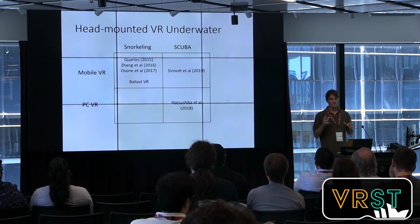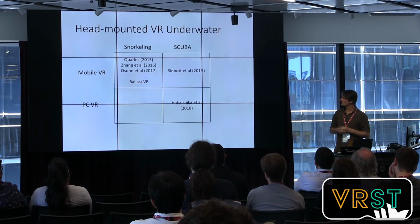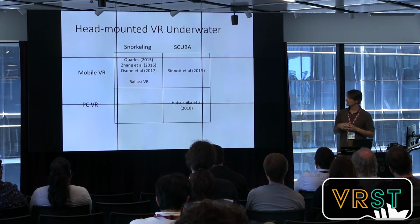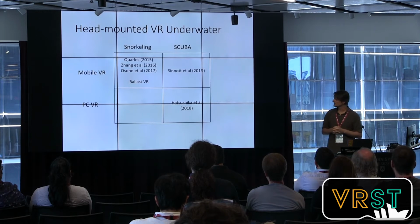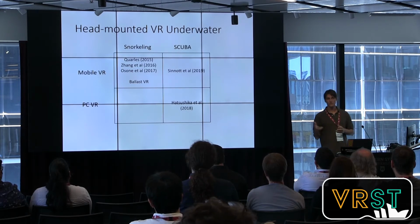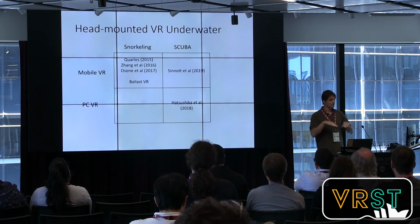So it's essentially a waterproof head-mounted display. Zhang et al. and Osoni et al. also developed an underwater, waterproof head-mounted display, mostly for snorkeling. And there's now a company, Ballast VR, that has developed these waterproof head-mounted displays for use in water slides and also snorkeling, so you can have virtual snorkeling over the Great Barrier Reef kind of thing.